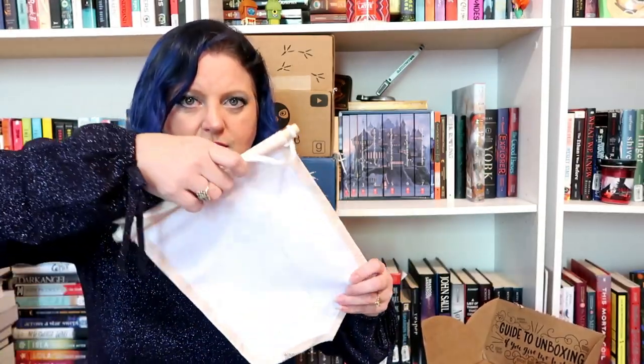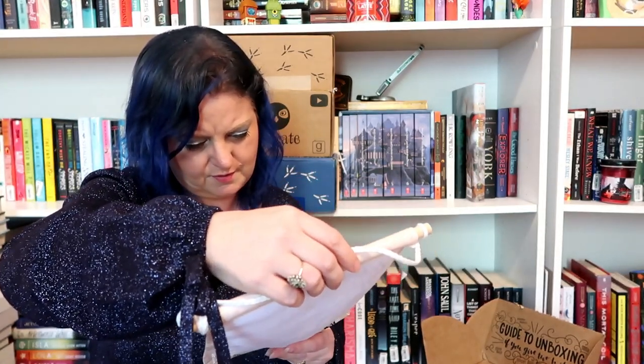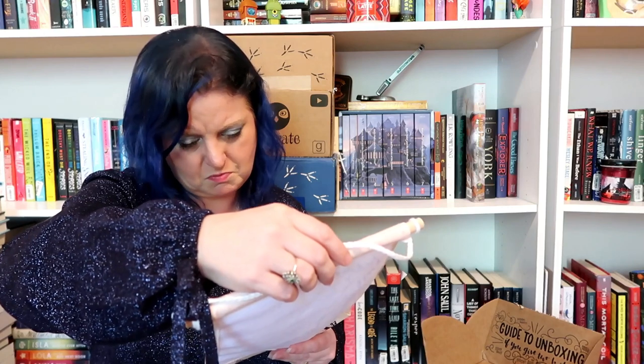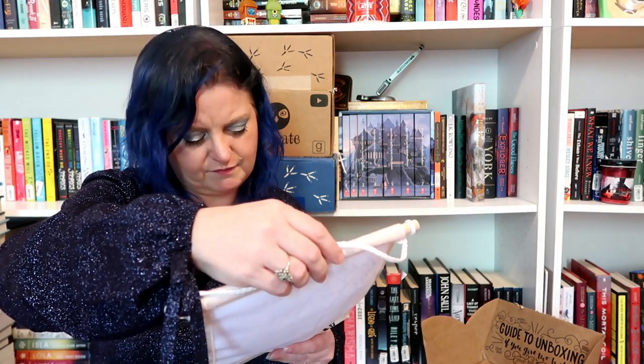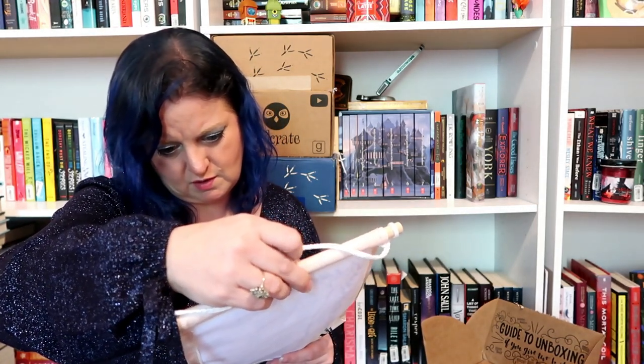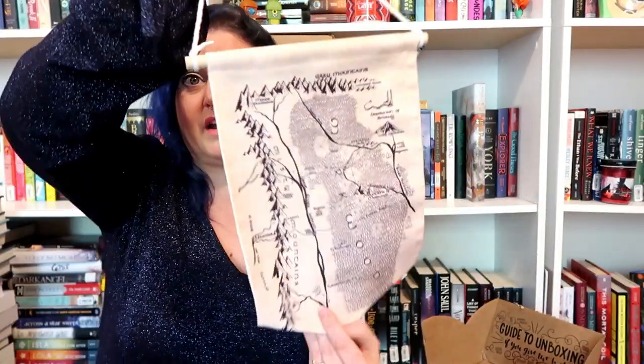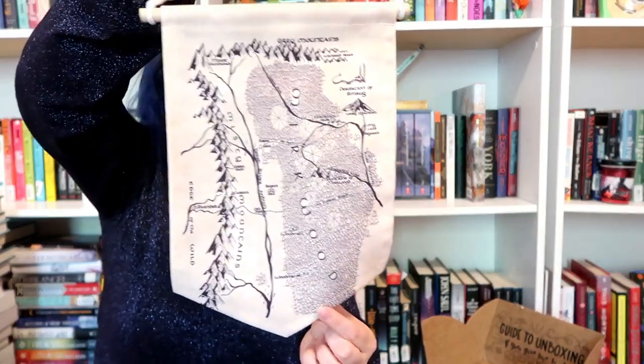Okay, what's next? We got something here. It's a map. Gray Mountains. Mountains of Mirkwood. These are the Misty Mountains. I have no idea. So yeah, there's that. Maybe this has something to do with the book. I don't know.